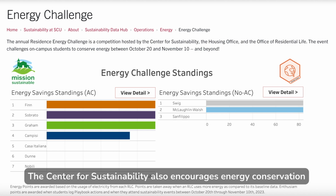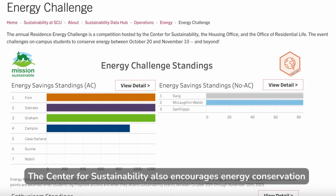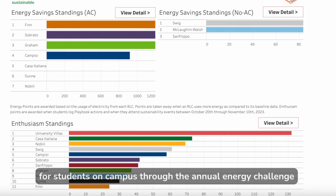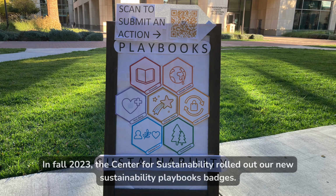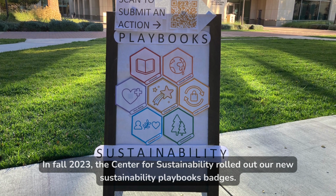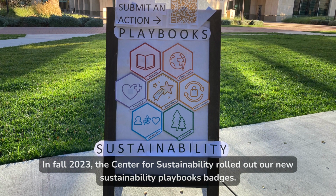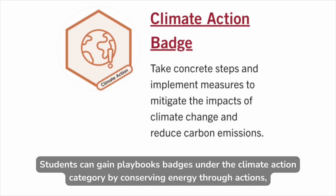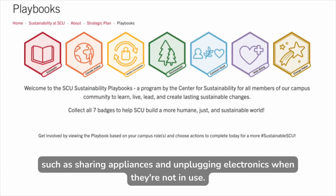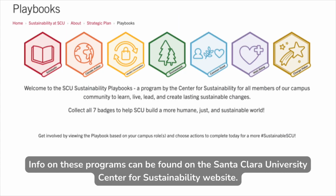The Center for Sustainability also encourages energy conservation for students on campus through the annual energy challenge for residential halls. In fall 2023, the Center for Sustainability rolled out our new Sustainability Playbook badges. Students can gain Playbook badges under the Climate Action category by conserving energy through actions such as sharing appliances and unplugging electronics when they're not in use. Info on these programs can be found on the Santa Clara University Center for Sustainability website.